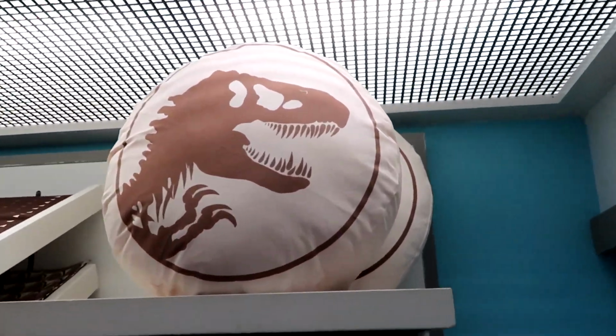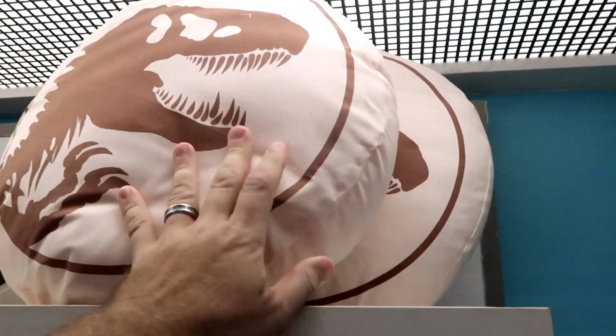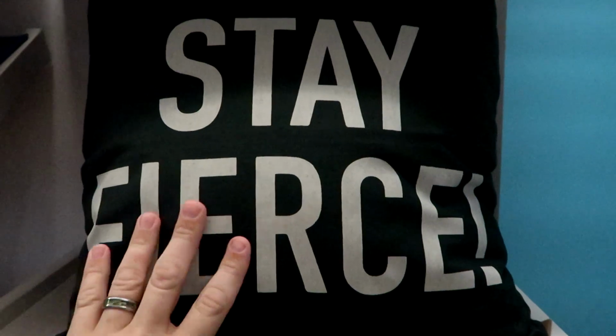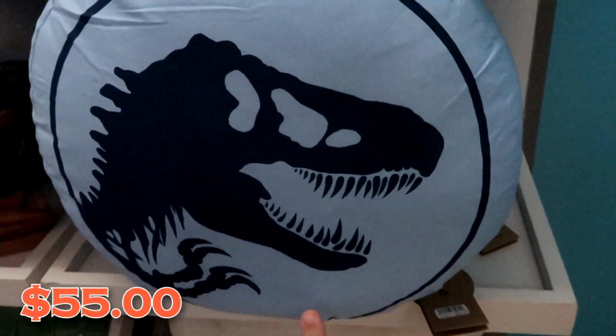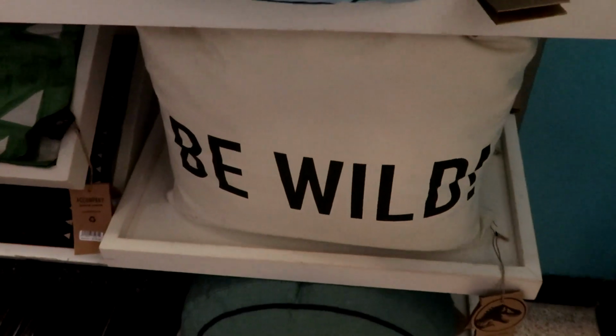Look at these little round pillows. These are really, really fun with the T-Rex. That is awesome. That one is really cool. Then they have another one right underneath that says Stay Fierce. How fun is that? They have a lot of different pillows though. I'm loving these actually. Let's see how much they are. $55. There's the blue version. They do have one right underneath that says Be Wild.